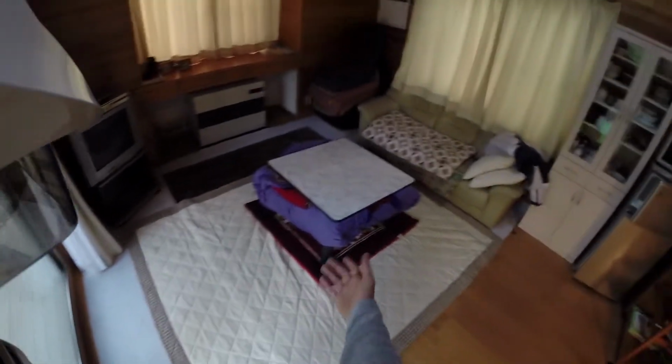I just opened the door from the inside, so don't think that the door is always open. And we take our shoes off. Very Japanese, old school kotatsu. That is a very interesting table.